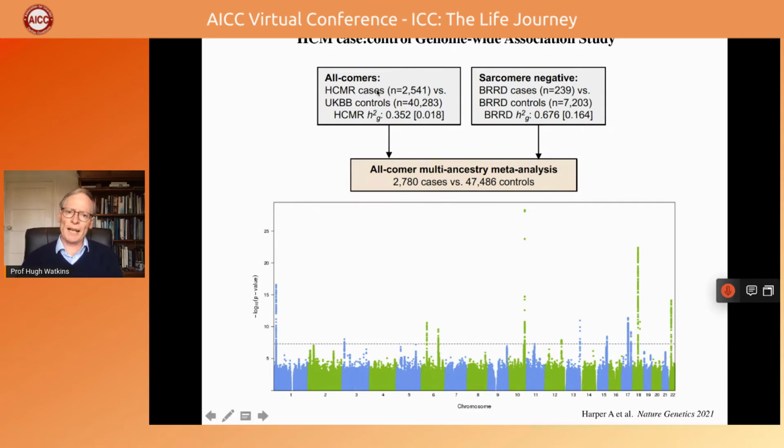So we did an analysis of all of the cases in HCMR, 2,500, typing common variants throughout the genome, many millions of variants, using as controls the healthy population in UK Biobank. And what we see, and this is a technical but really important thing, really striking, is the genetic contribution from these common variants. So 35% of your risk of developing HCM is driven by these common variants that we all have. We're excluding rare variants, we're excluding the environment, and we're left with 35%. That's a very much bigger number than I would ever have guessed.